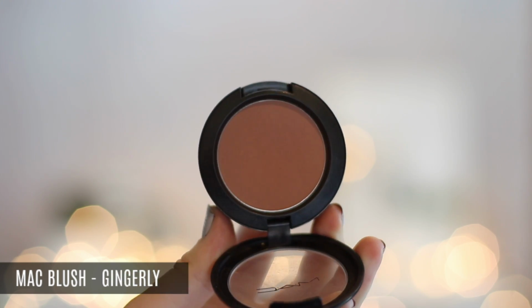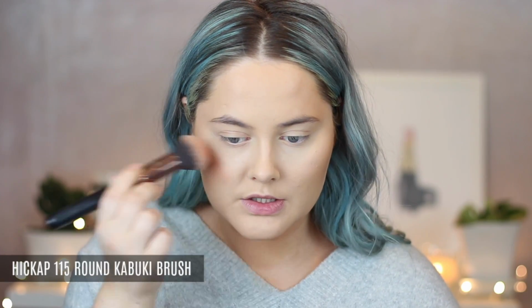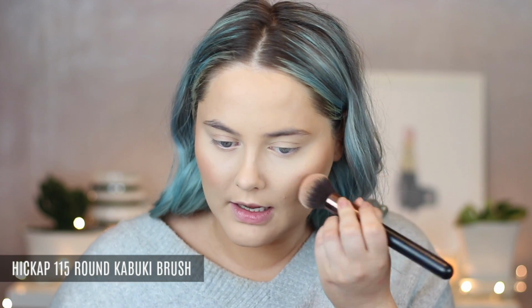For blush, I'm using MAC Gingerly blush. This is a very easy to use everyday blush, so you can pretty much just pile on a lot and it won't look like too much. And then I just like to go in with a big fluffy brush just to blend everything together so there are no harsh edges.